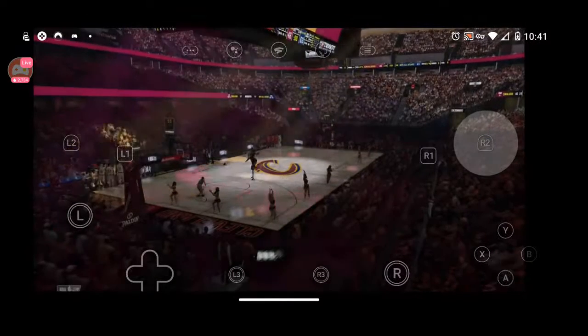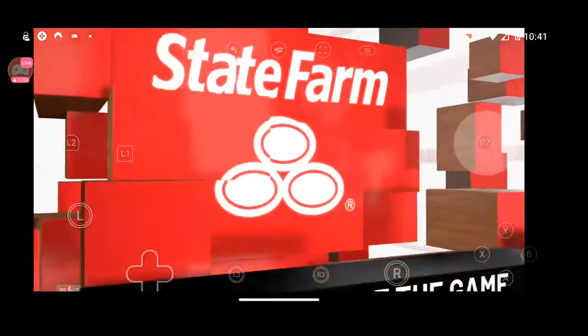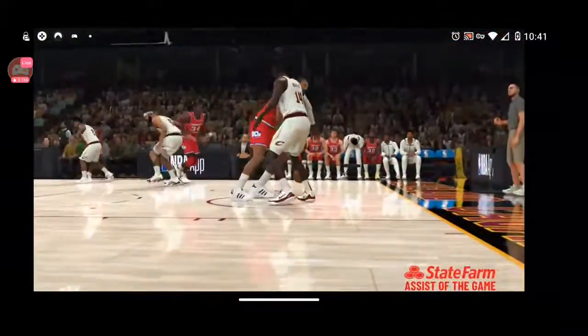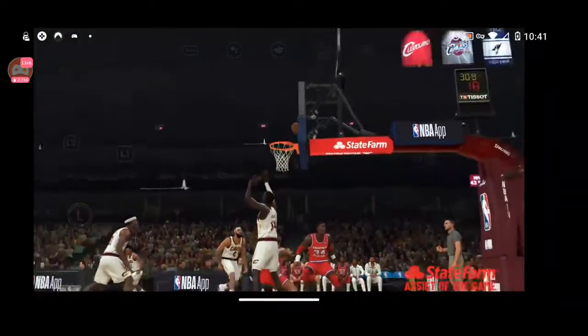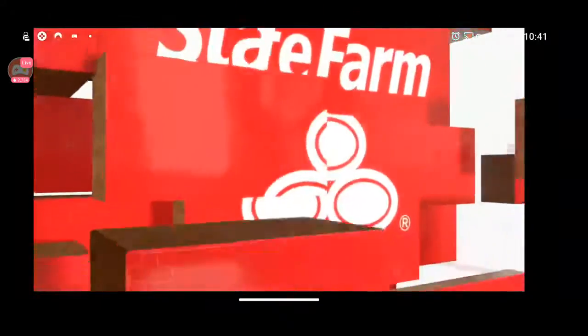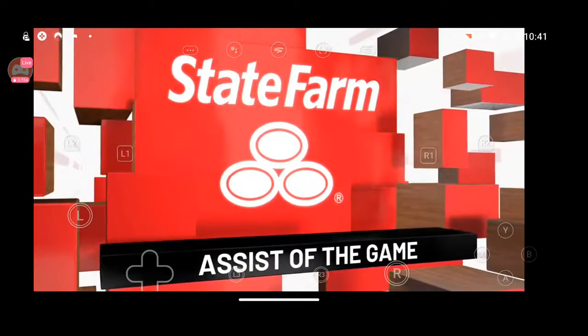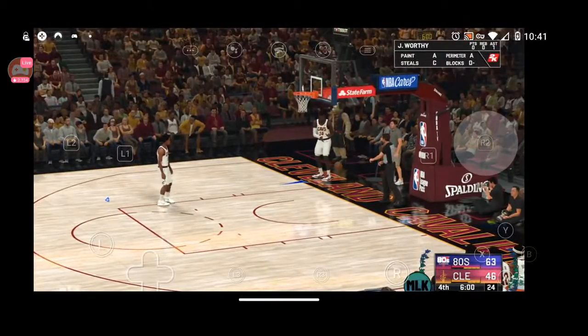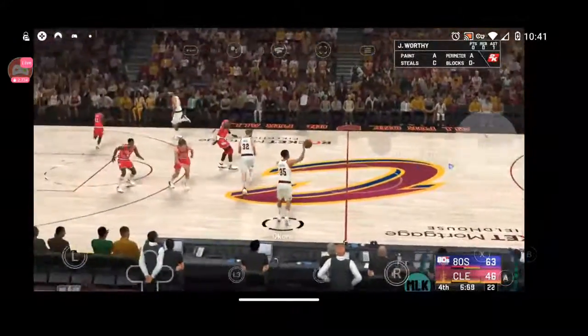And a quick look now at the State Farm assist of the game. And how about the big fella here showing us he's got some point guard skill here with the tremendous setup. Now the passing for the team becoming contagious, this time involving the big. And with the fourth quarter upon us, time is running out for this game to become competitive.